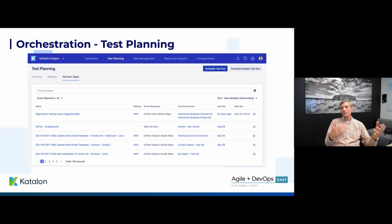And then you want to be able to, as I said earlier, take those test runs that you've defined and be able to specify what environment they require. Here you can see a number of test runs, some that have actually executed, some that have a planned execution, and those then are allocated onto environments. So you can see that we've got some tests that require specific browser versions. We've got some tests that can run on a dev server. Those are probably, well, in this case, they're API tests. We've got some tests that are running on a Circle CI environment. And we've got some tests that are actually running on a desktop tester's agent.